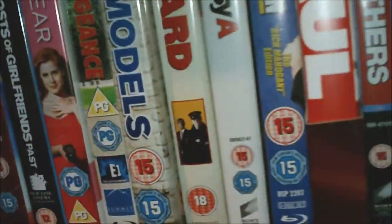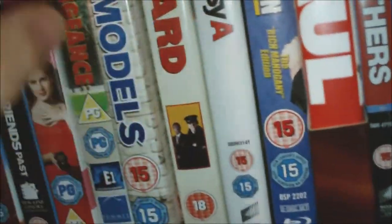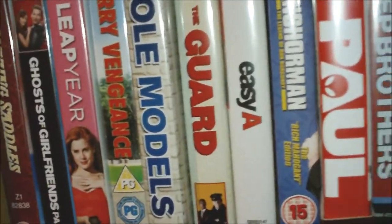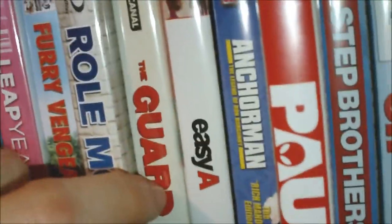Role Models, watched that just a week and a half ago, or 2 weeks ago. Loved this film. Total surprise. Got it for a fiver in Asda in time. Didn't care what it was going to be about really. Just loved it. It had a bit of an 80s feel to it. Kind of 80s films, they had that hair in them. So definitely it was rather enjoyable.